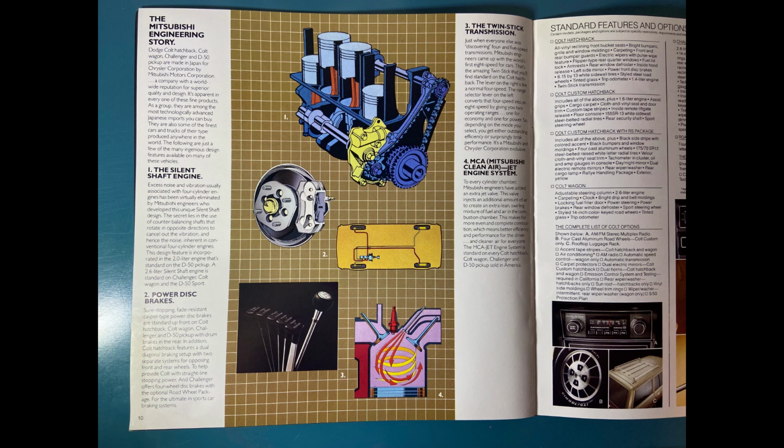1. The silent shaft engine. Excess noise and vibration usually associated with 4-cylinder engines have been virtually eliminated by Mitsubishi engineers who developed this unique silent shaft design. The secret lies in the use of counterbalancing shafts that rotate in opposite directions to cancel out the vibration and hence the noise inherent in conventional 4-cylinder engines. This design feature is incorporated in the 2-liter engine that's standard on the D50 pickup. A 2.6-liter silent shaft engine is standard on Challenger, Colt wagon, and the D50 Sport.